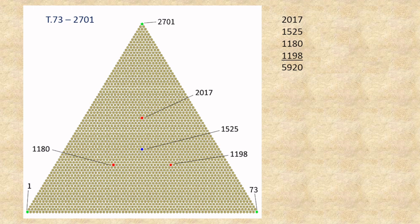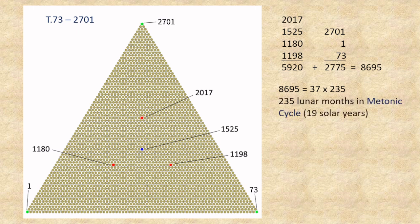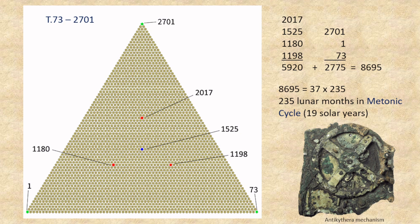Now, if we add the symmetrical center, the blue dot, to the 3 topological centers, we get a new total of 5,920. To this, we can add the 3 corners, which come as the units 1, 73 and 2701. This provides a new grand total for the 7 locations of 8,695. This is a significant number as it forms the product of 37 and 235. Remember that there are 235 lunar months in the metonic cycle of 19 solar years. This is the cycle which was measured by the Antikythera mechanism.